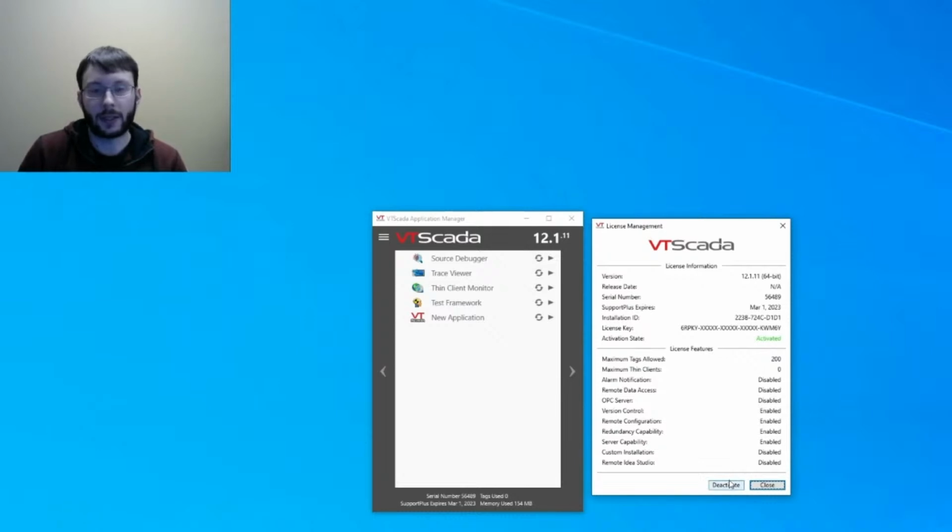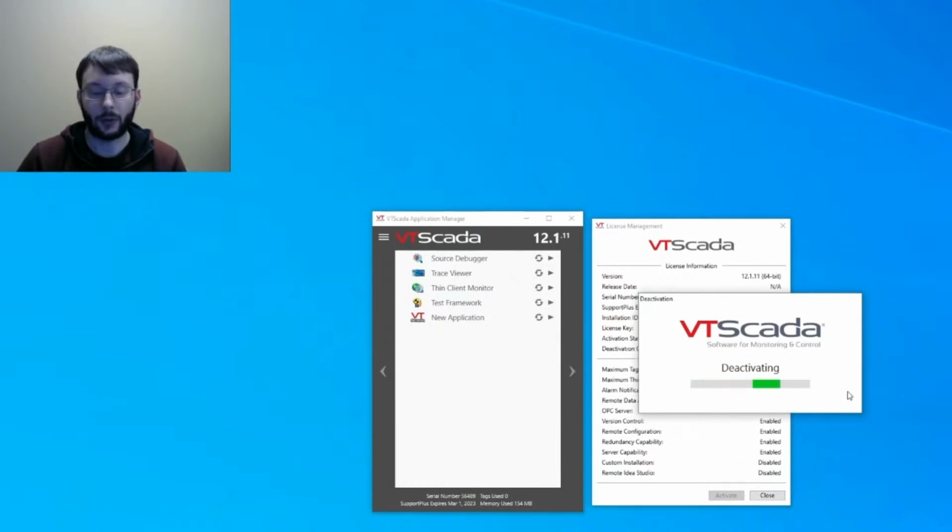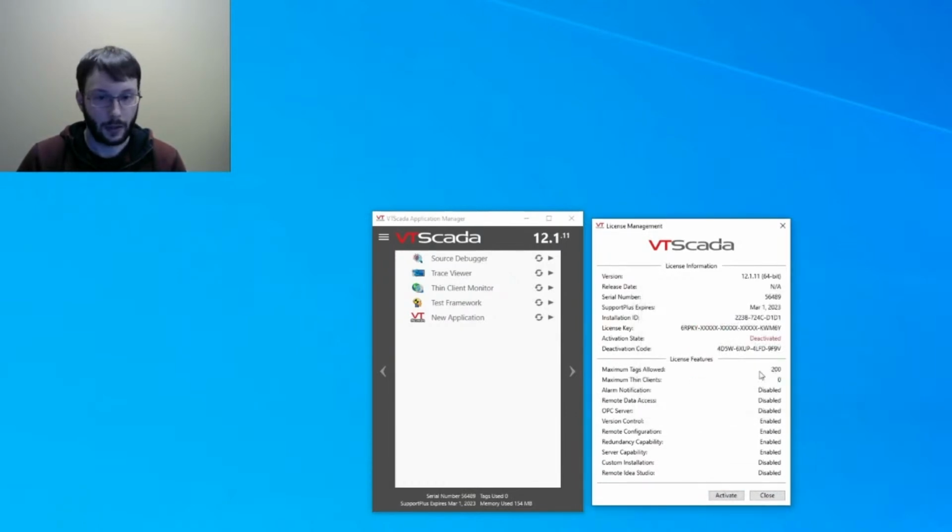So the idea behind deactivation is if a serial number or a computer is being replaced with a new one, you want to move that license over to the new computer, or perhaps you're switching licenses around, repurposing machines. You'll need to be able to move those licenses. Because those licenses are tied to the systems that they're sitting on, you're going to need to go through and deactivate. So for internet connected systems, it's as simple as clicking deactivate, and there goes the request.